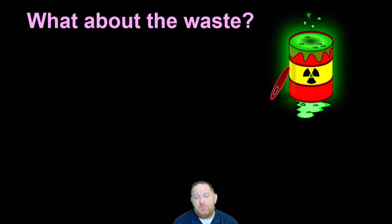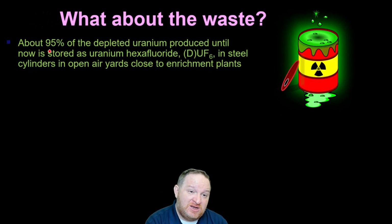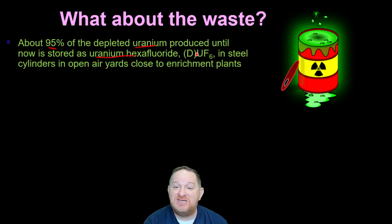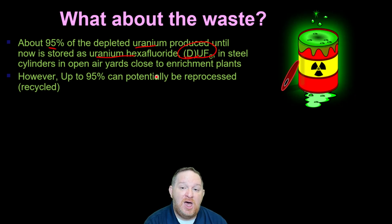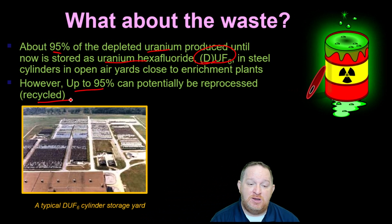Okay, so then the question comes up, what about the waste? What do we do with all this nuclear waste? Well, what we know is that about 95% of that depleted uranium, once it's used, is stored as something called uranium hexafluoride, okay? These we put in steel cylinders in open yards close to the enrichment plants. We do know, however, that up to 95% of that can be recycled, all right? So it's not like we're just creating this huge abundance of waste that we'll never be able to do anything with. Quite a bit of it can be recycled. Now that, of course, costs its own energy and there are other things that go into it, but know that uranium can be recycled.